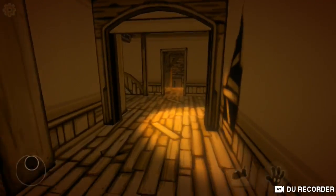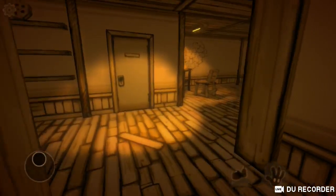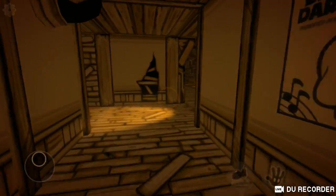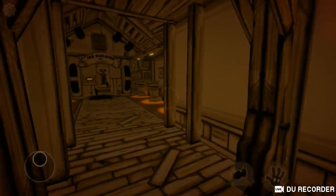Okay, so now I need to turn on the ink machine. No, I gotta go back to the ink machine power room. Right. I'm like, where am I going?